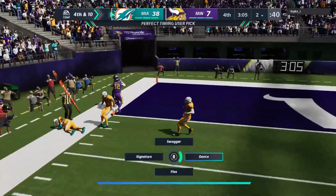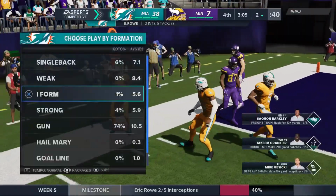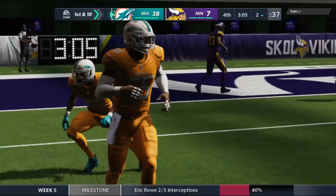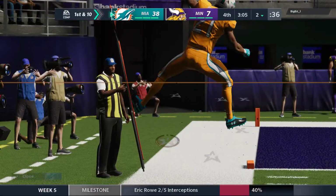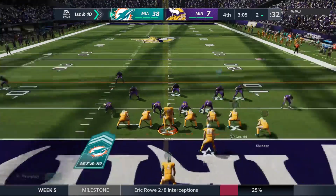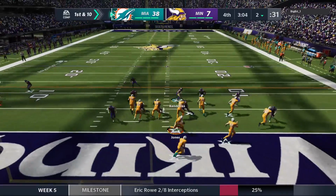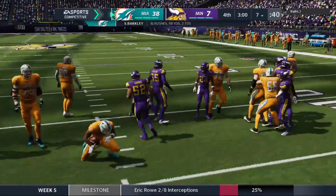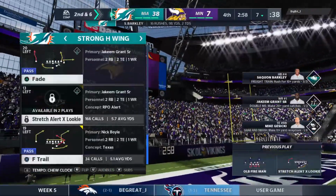So those passes are intercepted for the 3rd time today. Picked up by Eric Rowe. CD, this defense, man, at this rate, they're just having fun out there right now. And normally with this type of a lead, if you're a starter on defense, you're saying, hey, let the other guys play. But with this going on, no one wants to come out of the game. They all want their shot at picking off a pass.